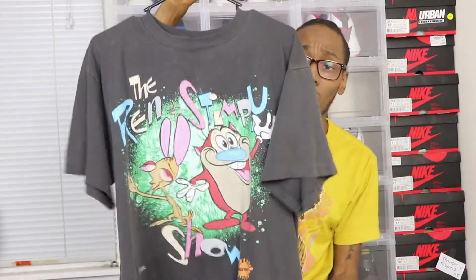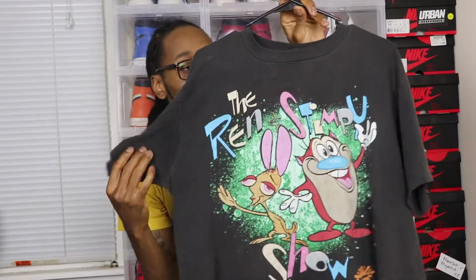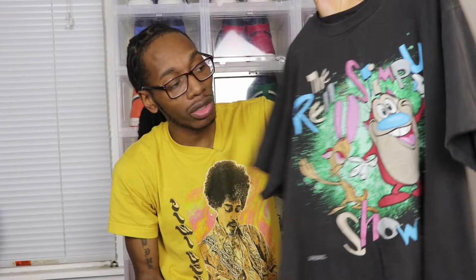You could tell it was black and now it's gray, but I like how faded it is. It kind of reminds me of the Orlando Magic, the ones I just showed you. But like you see, the characters on there are still there. The main part of the shirt is still there. It's not messed up. It still shows you what it's about. The colors on this are good.